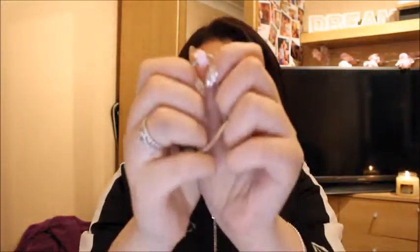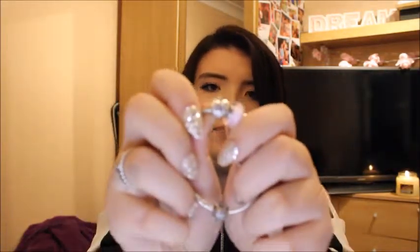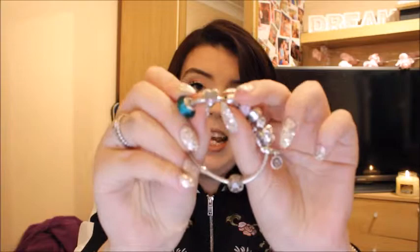I got this on Valentine's Day from my partner. It's like pink love hearts. This one that says Princess on the back, but it has like a pink diamond ear, and then crystals around it and a crown. I got a daughter charm from my mum and dad.